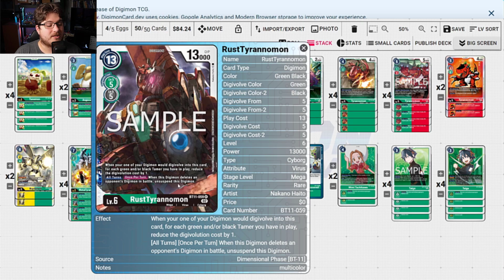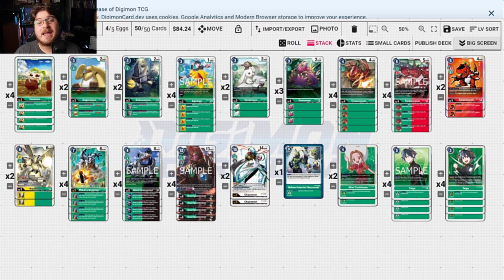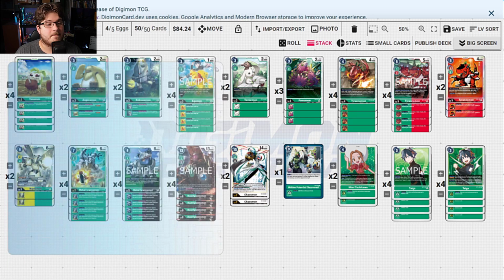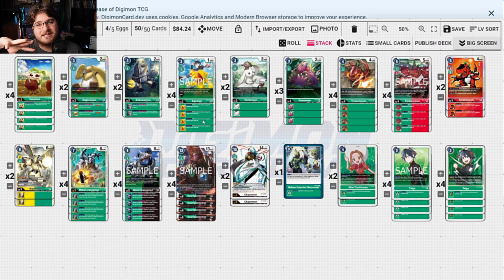All turns, when this Digimon deletes an opponent's Digimon in battle, unsuspend this Digimon. Allows you to get multiple attacks in and apply a lot of pressure. Stuff to keep note of here, especially Metal Tyrannomon: if you get to delete one of your opponent's Digimon level 6 or higher in battle, unsuspend it. So if you can crash into a level 6 and survive, you get some more pressure and you get to restand on top of it. So something to think about, especially, but things you want to know.